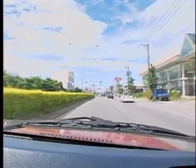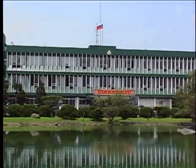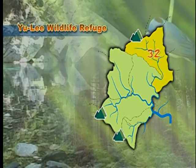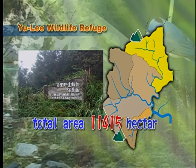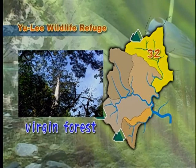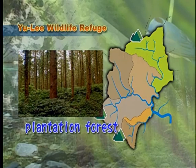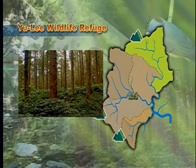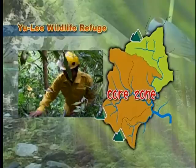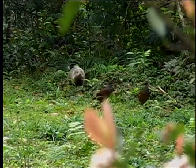The Yuli Wildlife Refuge is located in Zhuoxi Township, Hualien County. It is managed by the Forest Bureau. The refuge includes the working circle compartments 32 to 37 and has a total area of 11,415 hectares. Most of this area is well-preserved virgin forest. A small area in compartment 32 is plantation forest. Therefore, compartment 32 was designated as a buffer zone. And compartments 33 to 37 were designated the core zone, in which human activities that cause disturbance, such as hunting, collecting, and logging, are prohibited.